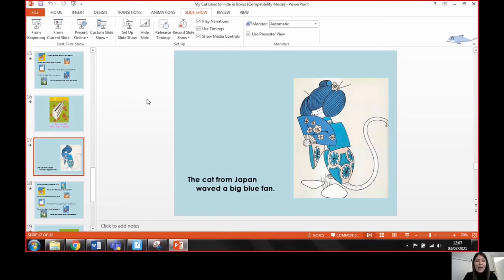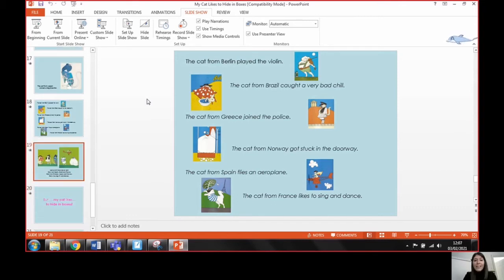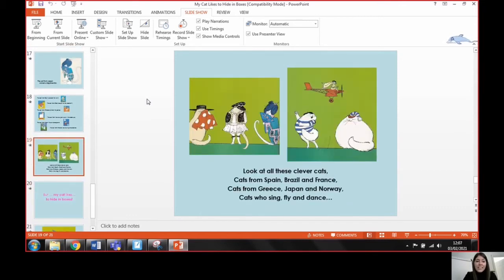The cat from Japan waved a big blue fan. The cat from Berlin played the violin. The cat from Brazil caught a very bad chill. The cat from Greece, he joined the police. The cat from Norway got stuck in the doorway. The cat from Spain flies an aeroplane. The cat from France likes to sing and dance.